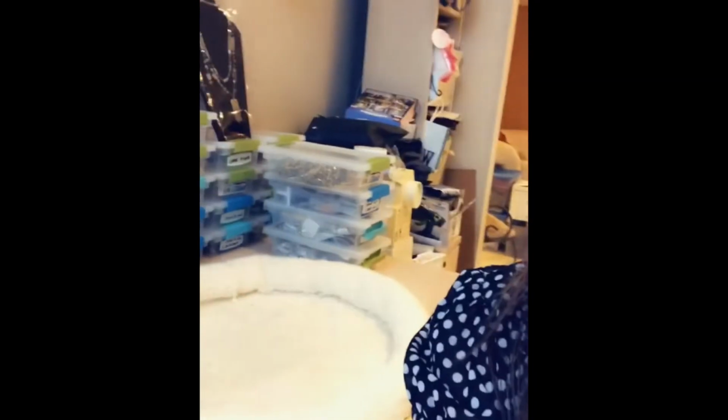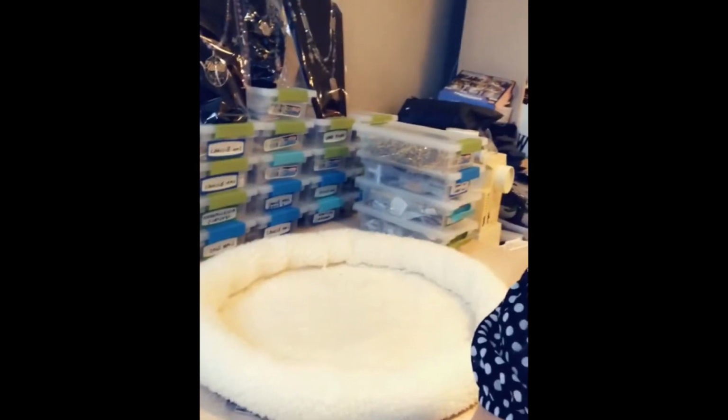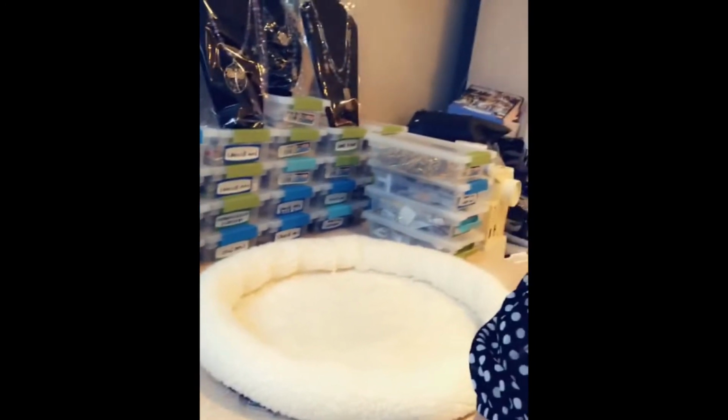But before we get into it, I wanted to show you a solution that I found for the problem that I had with my kitty cat wanting to get on my bead tray. I discovered that if I put the cat bed on my table, he pretty much stays there the whole time. So I'm very excited about finally finding a solution and not having my cat all over my beads anymore.